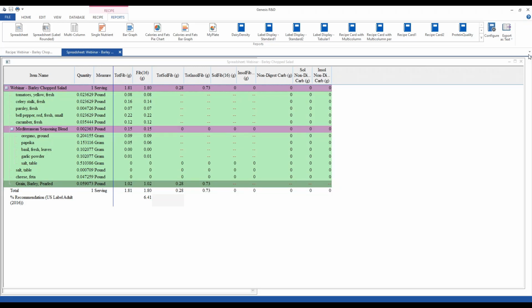You can see I pulled that spreadsheet report back up just to reiterate that. One other thing I didn't mention is that you can tell which label you have open by looking at which of the fiber fields are showing a percent, if you have the percent recommendations shown on the spreadsheet. Now, the total fiber won't, because it doesn't have a percentage on that label. Fiber 2016, since I'm making a 2016 label, has a percent DV. That's a quick reference that I didn't point out.